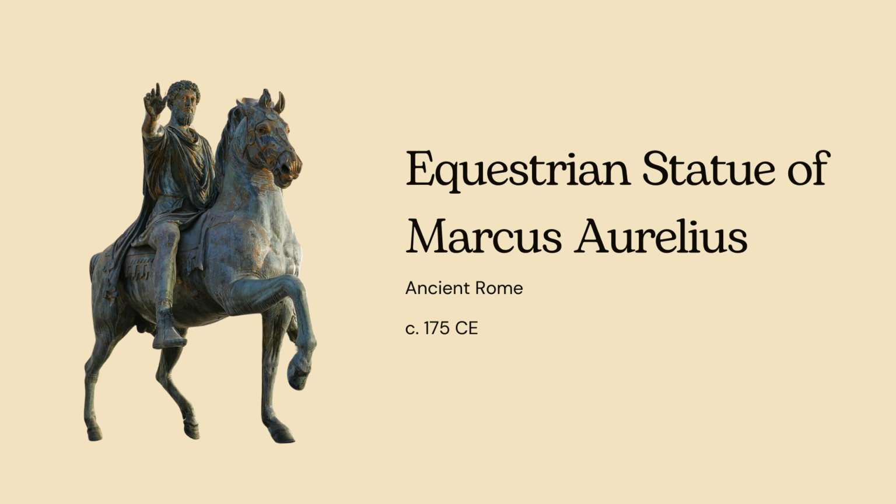The statue was moved to the Capitoline Hill in Rome in the 16th century by the order of Pope Paul III, and it was displayed in the Piazza del Campidoglio, the Michelangelo-designed square. Today, though, as I said earlier, a replica statue stands in the square while the original remains inside.